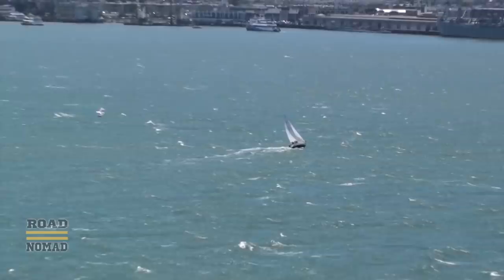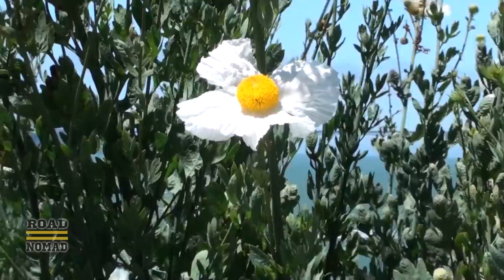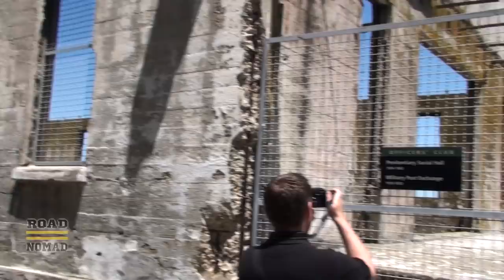We are doing some outdoors exploring ourselves. The island is a breeding home to many species of birds, some of which are protected. The flora is quite diverse as well. Flor de papel. It looks like toilet paper. We head back to the mainland.